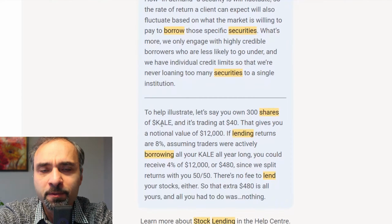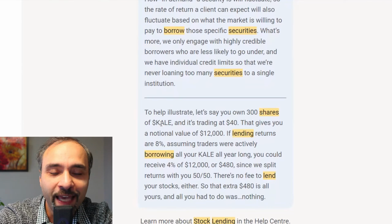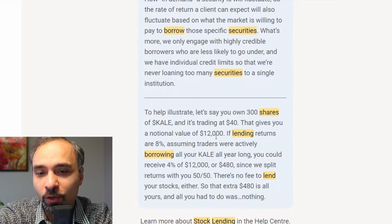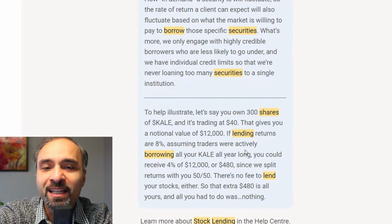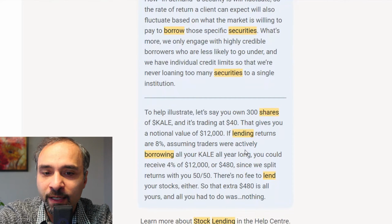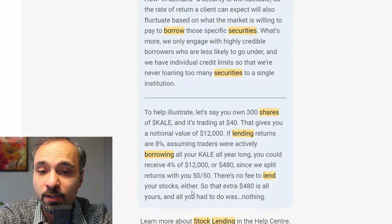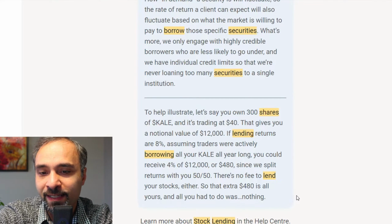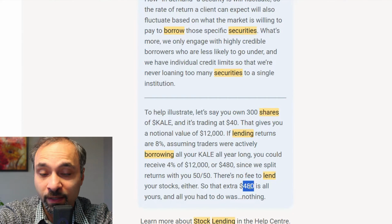But Wealthsimple has provided an example here. So let's say you own 300 shares of the company BYW, and it is trading at $40. That gives you a notional value of $12,000, 300 times 40. If lending returns are 8%, let's say that is what it is, you're going to get half of that, right? You're going to receive 4% of it, and the other split would go towards Wealthsimple. Since there's no fee to lend your stocks, assuming that you were lending it out for a whole year, that results in an extra $480 in income.